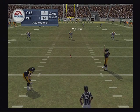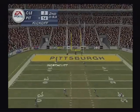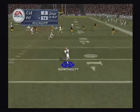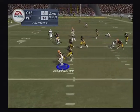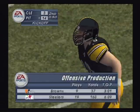Will be kicking off. Number four to kick off. Number six. He gets the kick away. Deep, Tennessee. Northcutt fields it cleanly. Cleveland needs two scores to get back into this one. Number 86.